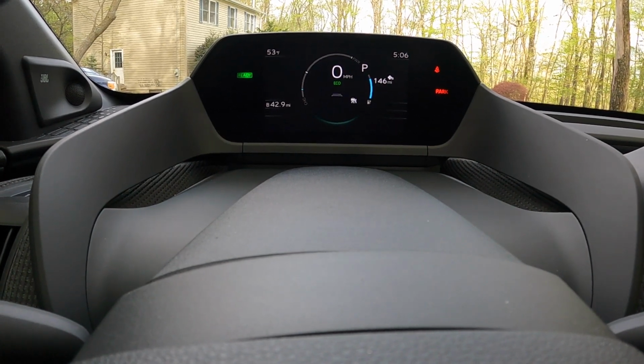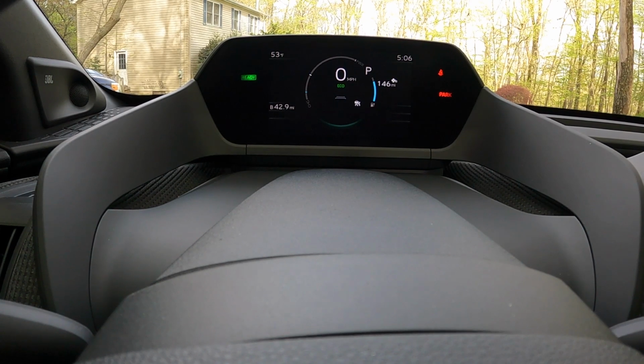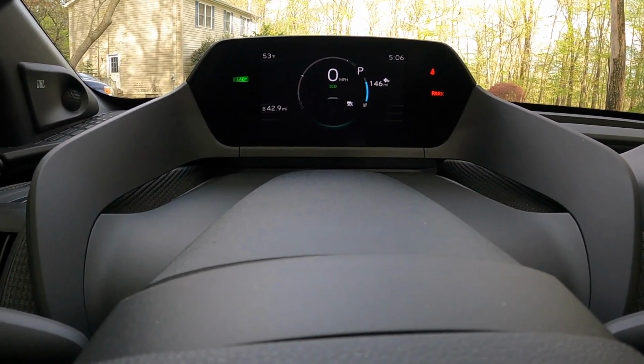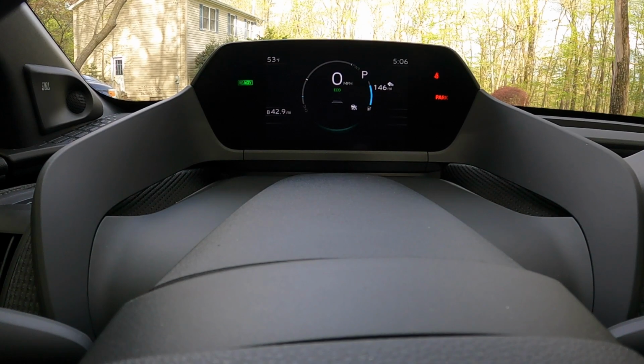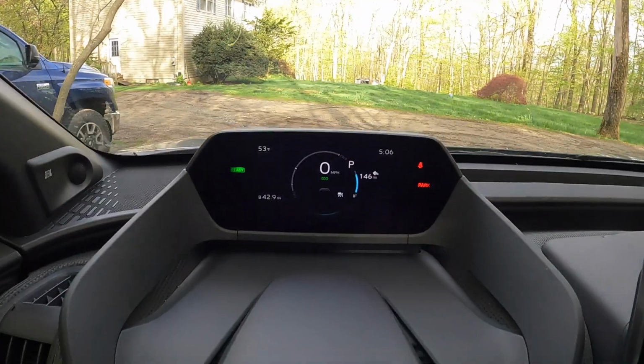And neither company had a fully electric car like this, a nice crossover SUV. They didn't have it in the full electric department. Now they both do. And it's fascinating in a lot of ways. Now let me see if I can get a little closer here for you.